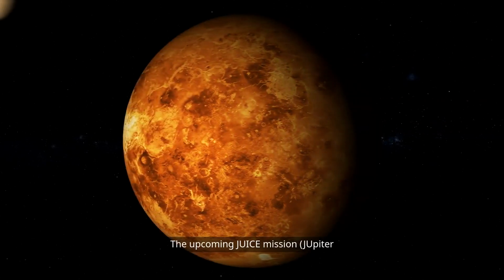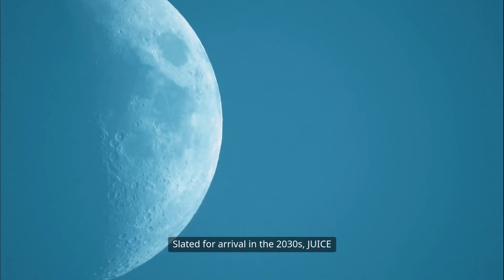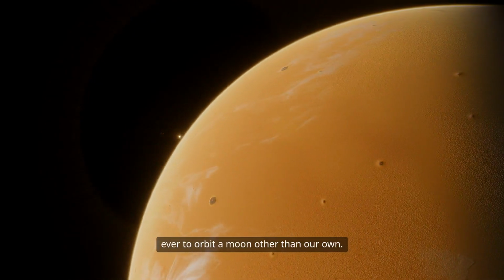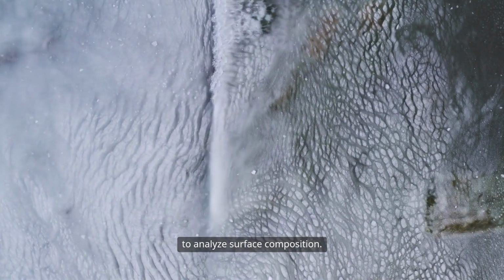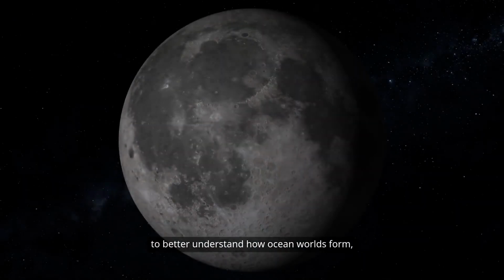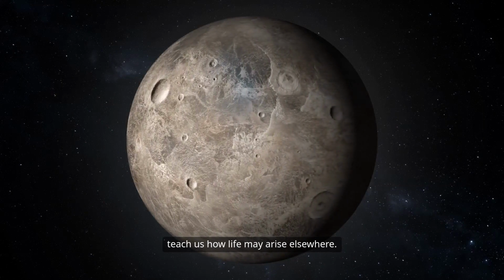The upcoming JUICE mission, Jupiter Icy Moons Explorer, from the European Space Agency will focus heavily on Ganymede. Slated for arrival in the 2030s, JUICE will become the first spacecraft ever to orbit a moon other than our own. It will carry radar instruments to probe beneath Ganymede's crust, magnetometers to map its field, and spectrometers to analyze surface composition. By studying Ganymede, scientists hope to better understand how ocean worlds form, how magnetic fields evolve, and whether this colossal moon could one day support life, or teach us how life may arise elsewhere.